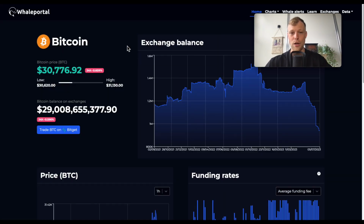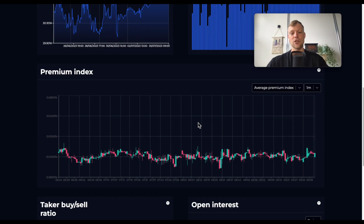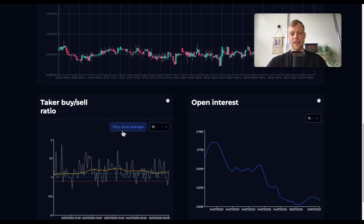If we have a look at WhalePortal.com, then we can see that the funding rate slightly is coming down. That is interesting. The premium index is still negative, and we can see that the take buy sell ratio is coming a little bit down.